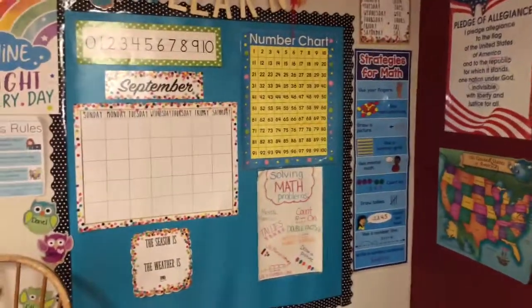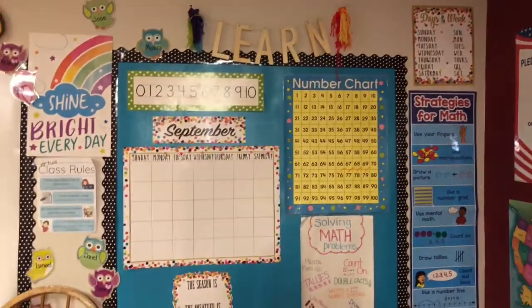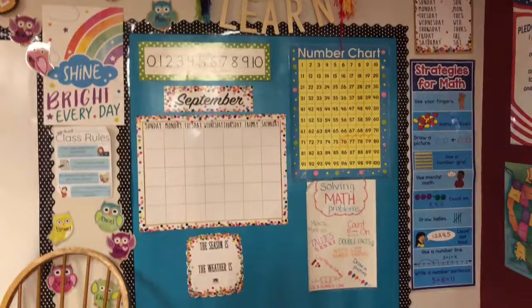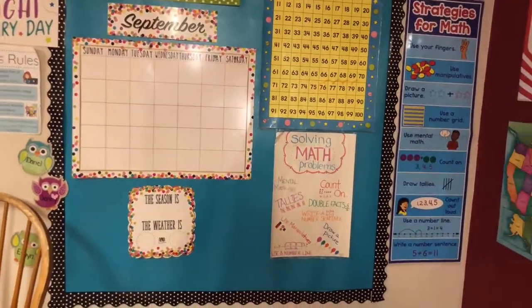Okay, I just wanted to show you a little bit more. So this is how she has all of her stuff because she teaches second grade. She has her stuff about the weather, her number chart, her calendar, solving math problems. So she has like her little anchor charts up there.